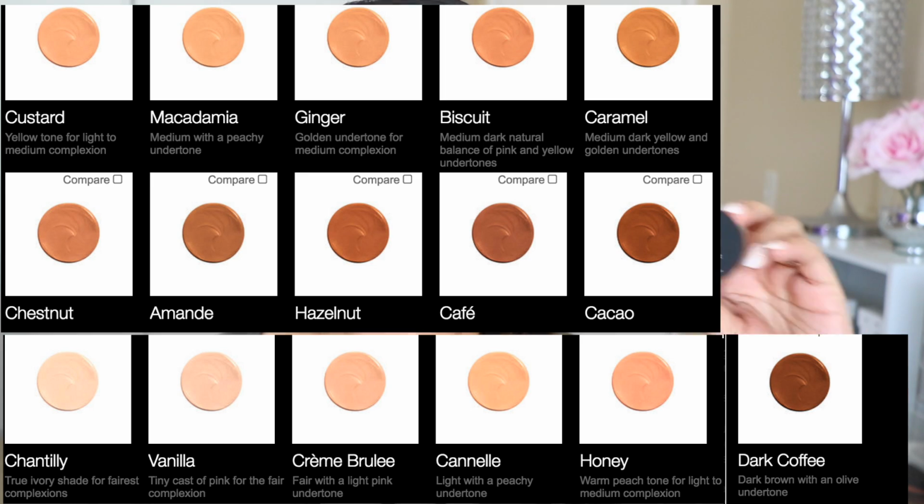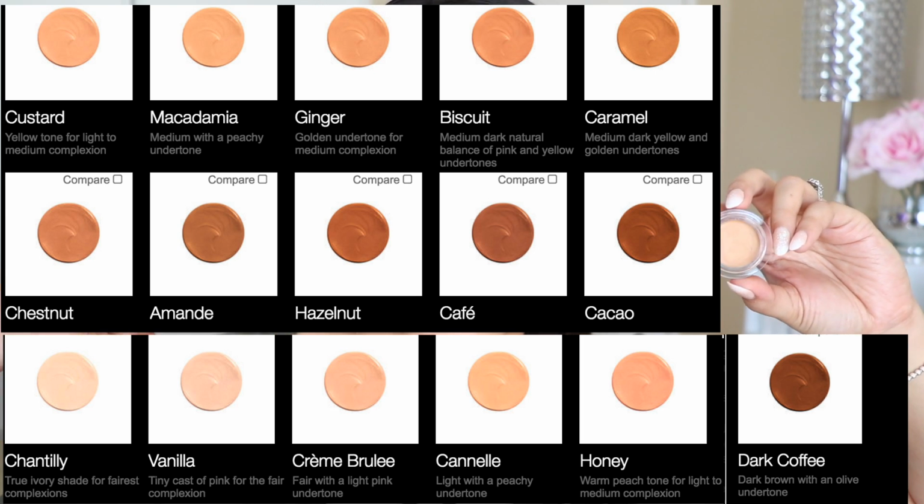It comes in 16 different shades, which I think is awesome. I'm all about a huge shade range. I just think brands need to get with it and have a lot of shades. I honestly get pretty annoyed when makeup brands come out with different shades and then they don't reach towards deeper tones, you know what I mean? I just think, come on now, what are you doing? Taste the rainbow.